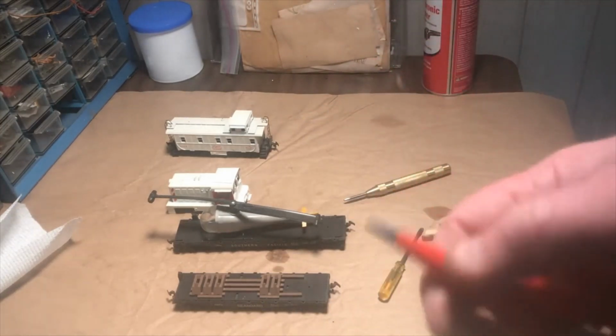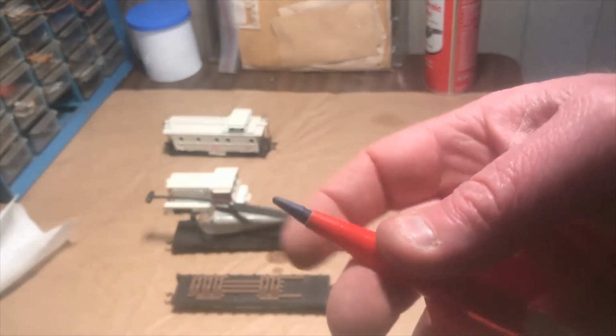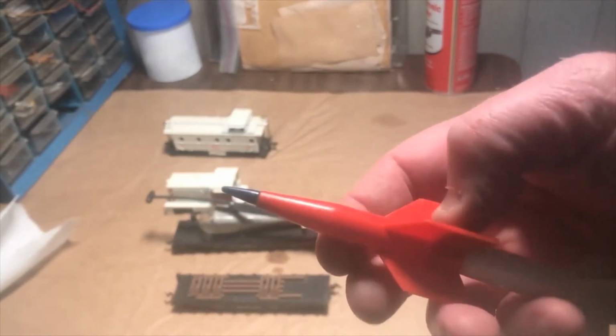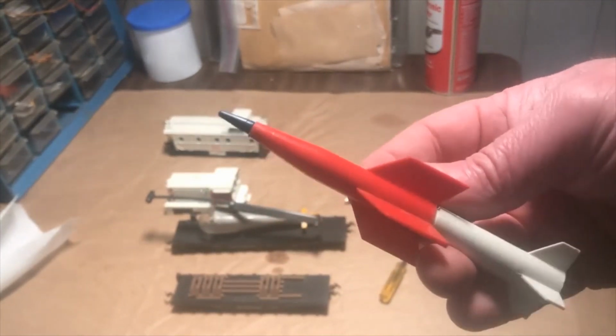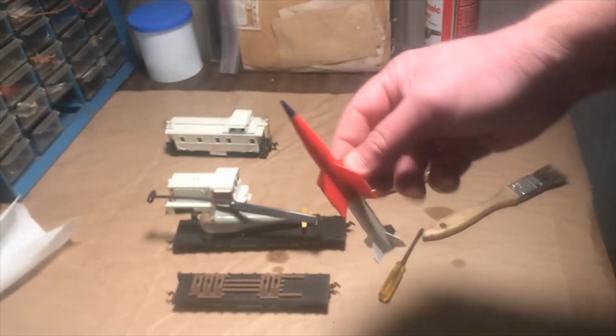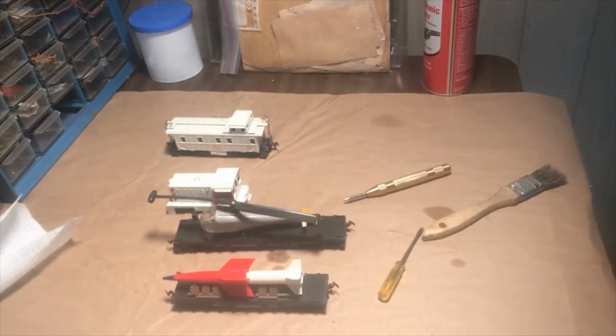The rocket, kind of interesting, actually still has the soft rubberized plastic or whatever tip, so that's a plus after whatever 63 years. And so she just sits right on the flat car just like that. So alright, I'm gonna get this lubed up and put back together and set up some track, and we'll see how she does.